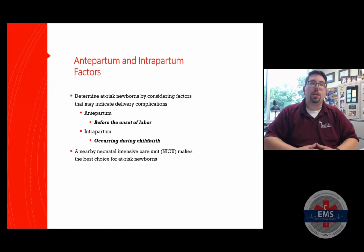Now, there are some antepartum and intrapartum factors that we must consider. We have to determine at-risk newborns by considering factors that may indicate delivery complications. So even before we deal with our neonate, before they actually arrive, we want to anticipate complications that can occur that are happening through the host or through mom.